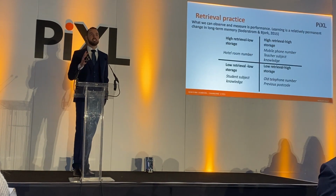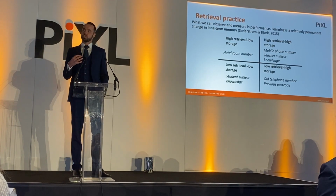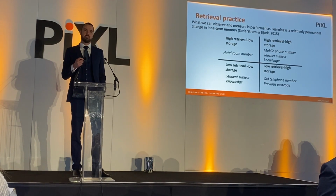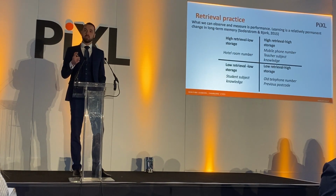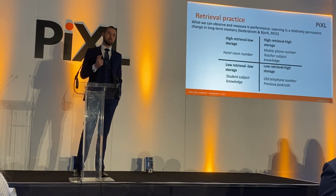The image behind me shows where generally students are when they come into our classroom: low retrieval, low storage strength. So they're not very good at retrieving knowledge, and they're also not particularly good at storing it in the long-term memory either.